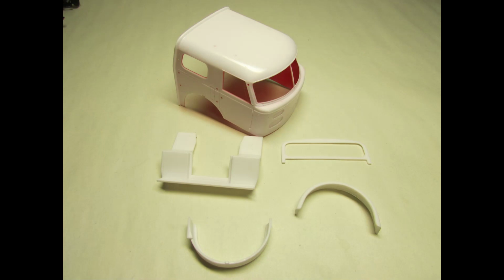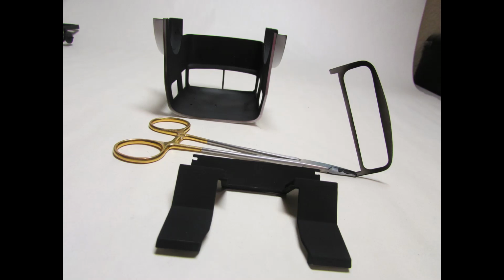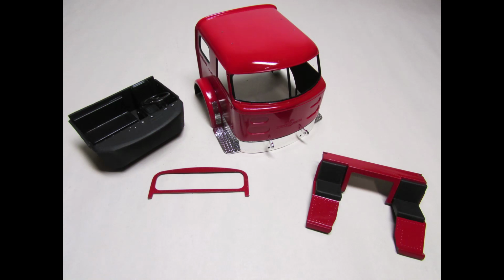Now moving to step 8, I removed the imperfections from the cab, any tabs, sprue tabs, sinks, etc., or parting lines. And then the firewall, the fenders, and the windows and frames were cleaned up as well. I then glued the fenders to the cab and gave everything a coat of the Stenolres black primer. After they were cleaned up and dried, I painted the exterior parts with Tamiya Red X7.